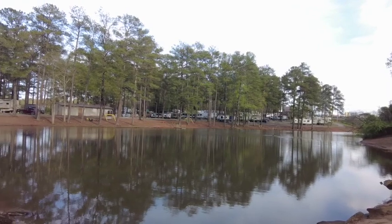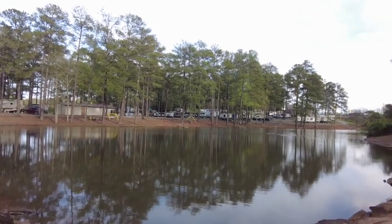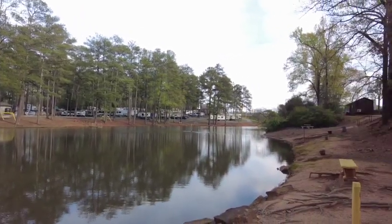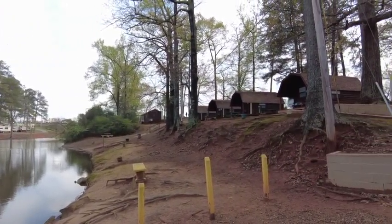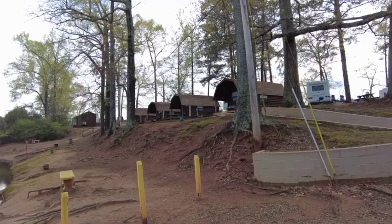You're pretty close to amenities and things like that in town. If you want to hop over to mini golf or anything like that, you could do that as well. So overall, good thumbs up experience for the cabins here at Forsyth.